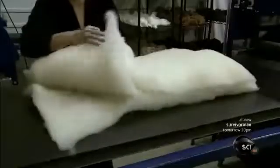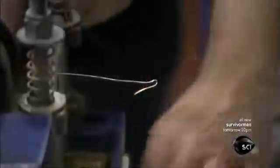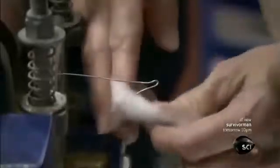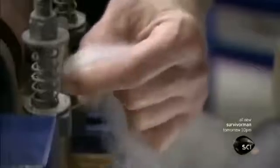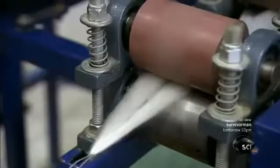Web can be stacked in several layers to make batting, the stuffing material in quilts and duvets. Batting can be further processed into felt. Web can also be processed into roving, a long, thick stream of fiber which craftspeople hand spin into yarn, or which high-speed machines here at the mill spin into store-bought yarn.